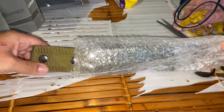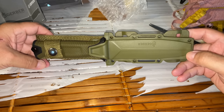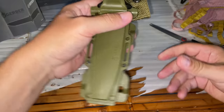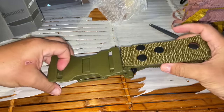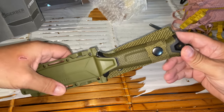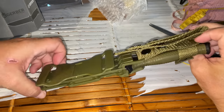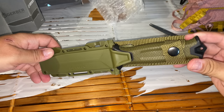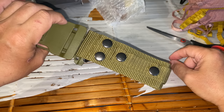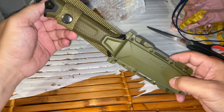Now the only thing I know about Gerber Strong Arms is that they came in a black color and a coyote color. And this thing was marketed as a green color. I don't know if you would consider that green or coyote. But from the pictures I've seen of the Gerber Strong Arm, the coyote is obviously a more coyote brown color. And this is like an OD green. I don't know if Gerber ever made one in that shade of green. If they didn't, well, that looks green to me. So that would obviously tell us that it's a knockoff.